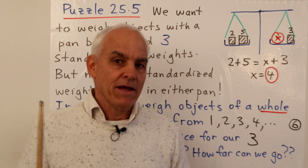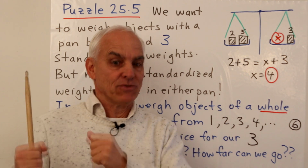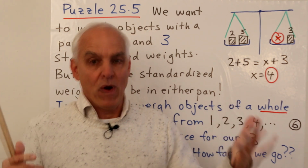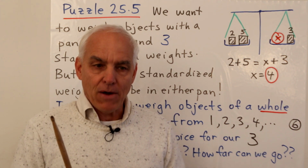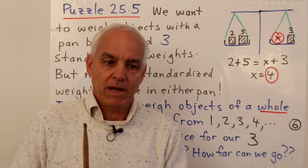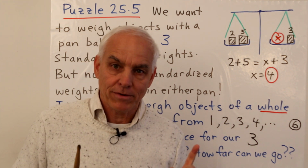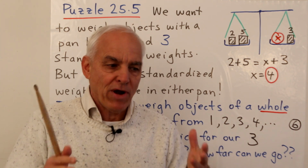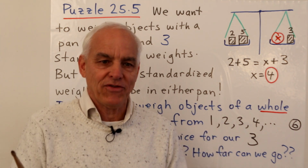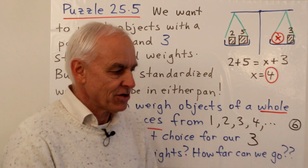We're looking for an improved technology, an improved way of using standardized weights and a pan balance to weigh stuff. Hopefully, that will allow us more efficiency. We'll be able to save costs. In fact, that's exactly what happens here. Okay, so the common sense, practical application of this should be quite obvious even to young children.